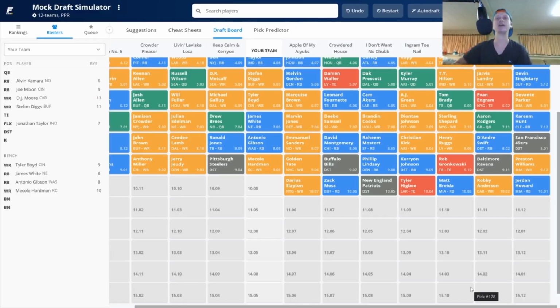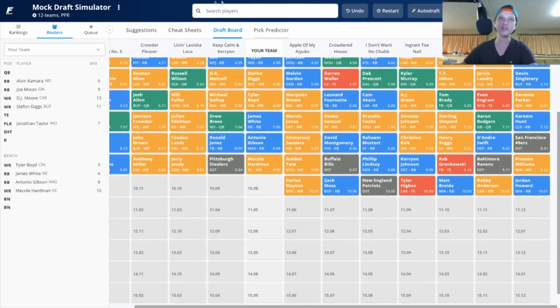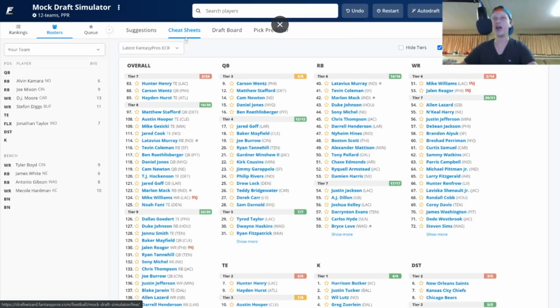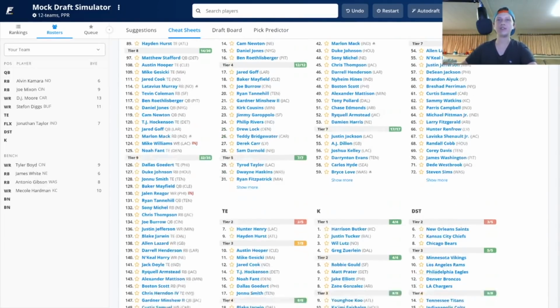After that, Golden Tate came off the board, followed by the Buffalo Bills defense, Phillip Lindsay, Kerryon Johnson, Rob Gronkowski, Baltimore Ravens defense, Preston Williams, Jordan Howard, Robbie Anderson, Matt Breida, Tyler Higbee, New England Patriots defense, Zach Moss, and Darius Slayton. Sadly, my boy Zach Moss came off the board, one of my favorite running backs, because I think Devin Singletary is a capital F-R-A-U-D. That spells fraud. Now we're going to go ahead and draft a tight end.